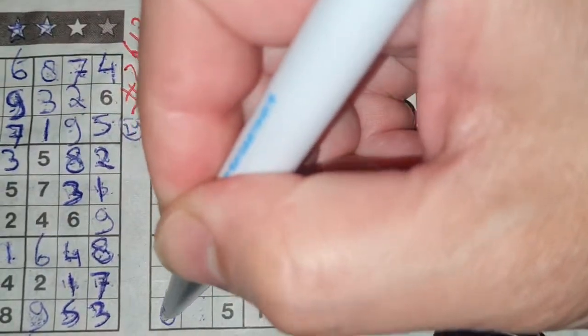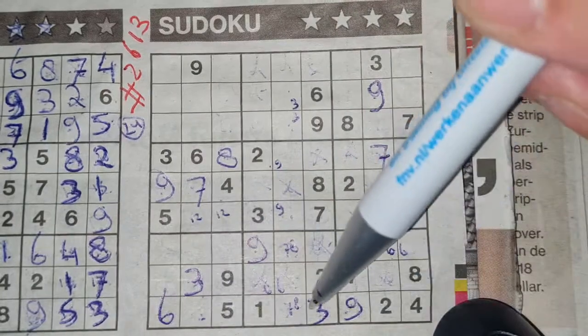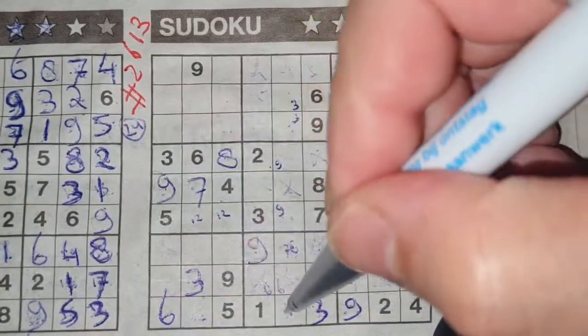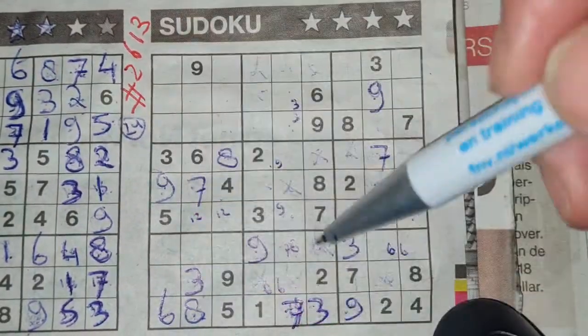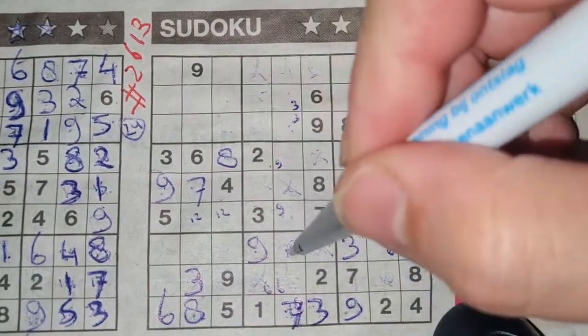6 should be there. Alright, now 2 numbers left in the last row for the numbers 7 and 8. 7 and 8, and look, we have a 7 there, no 7 there. 7 should be here, and the 8 goes there. And I've marked those 2 boxes with a 7 and 8, so this should be an 8.